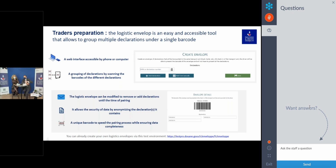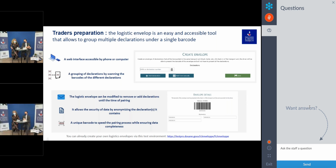This system will be only available from the 1st of January because it's for the Brexit. But as is mentioned on the slide, and it will be something that you will receive, drivers, but also all the stakeholders in the process, I mean, the importer, the exporter, need to get used to this system, because it will make the crossing much quicker. Instead of scanning a lot of barcodes, it will be only one grouping everything. So we see that it's very useful for the driver, and the driver will also have a real role.